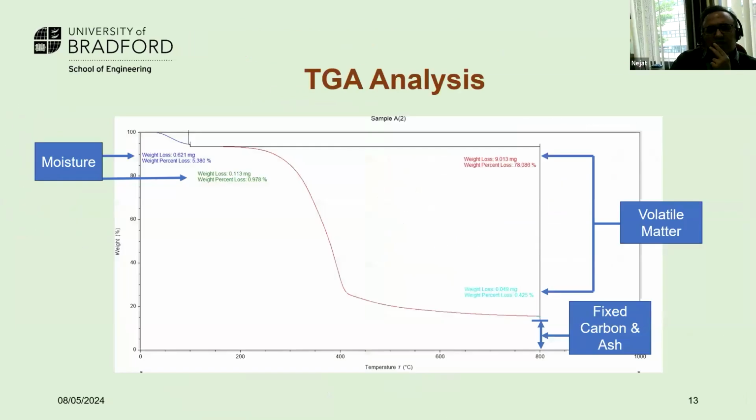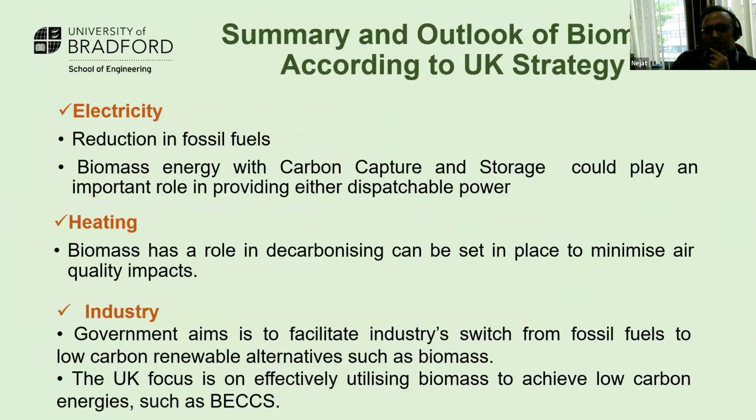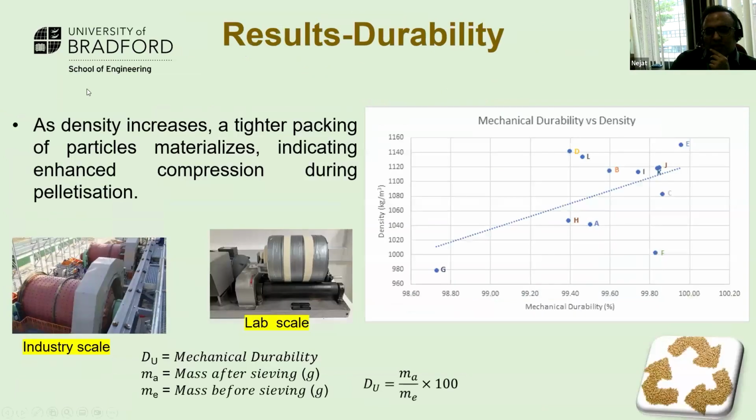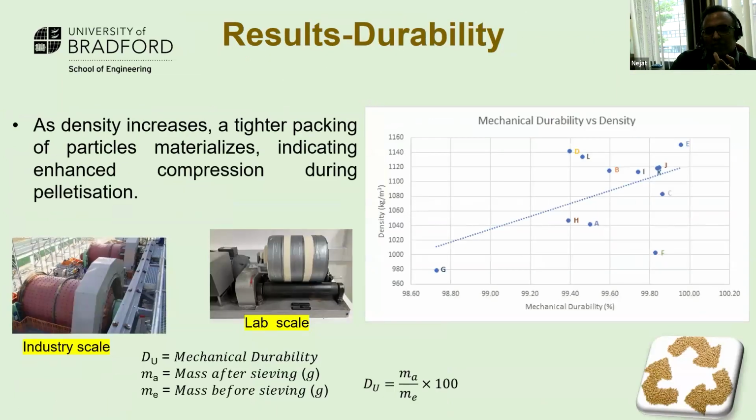We're using two tests. We use the milling, the rotary mill. We use the durability, and I'll show the equation here. And the second test is the compression strength. So two tests we did. We just put it in the rotary mill, maybe for a couple of minutes.